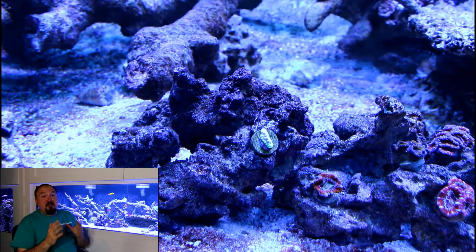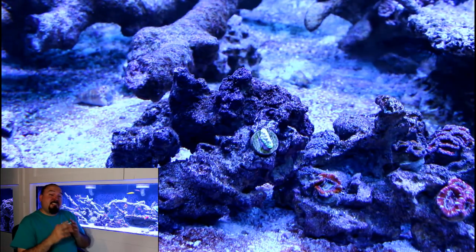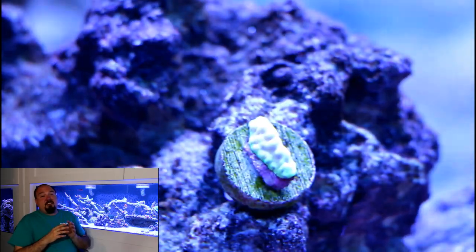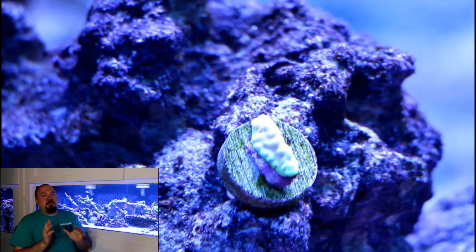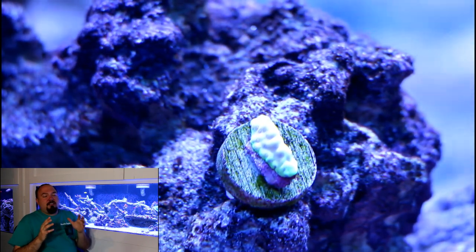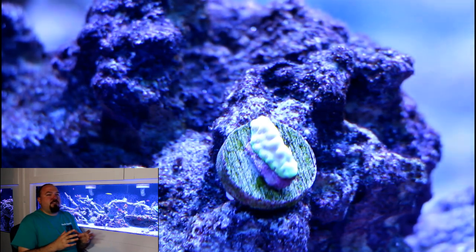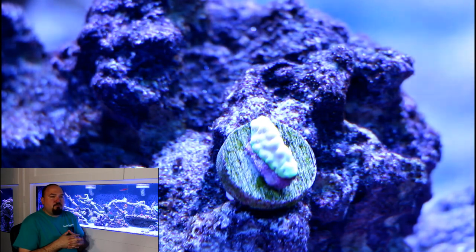Another Monopora my wife ended up picking out was this Crazy Tea Monopora. It's a tiny little frag. It's only about a half inch long. Picked it up from Cherry Corals, beautiful little Monopora, and it is a really nice piece. I'm looking to see it encrust over this rock, and hopefully I'll get a chance in the future to get some frags off of this beautiful specimen.